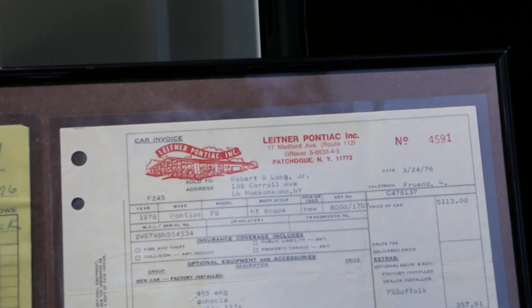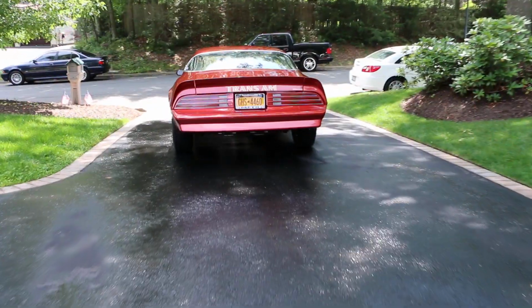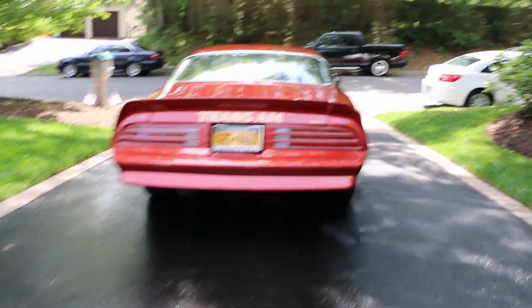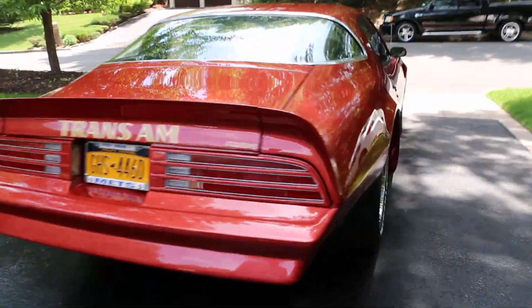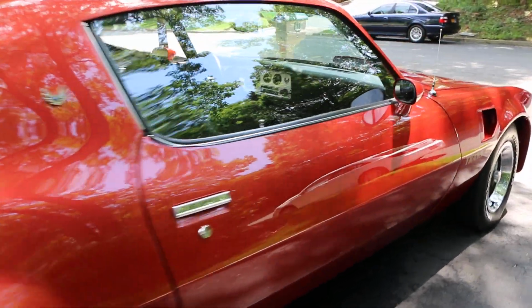Local car too, from Patchogue. Correct, yes, Lightner Pontiac in Patchogue. I'm the third registered owner of the car. Cool. She's beautiful, that's for sure. Yeah, some say it was the last of the Pontiac 455s in '76.